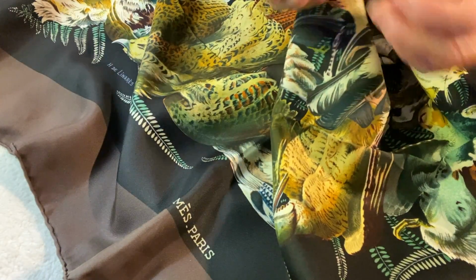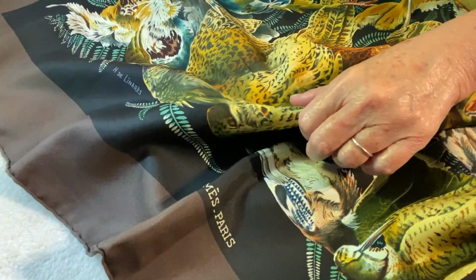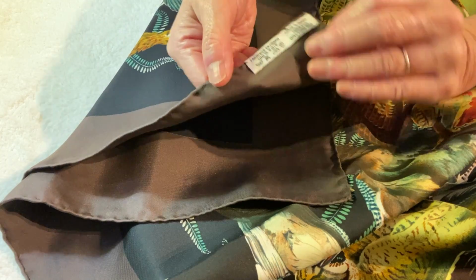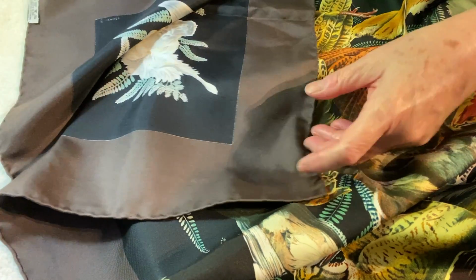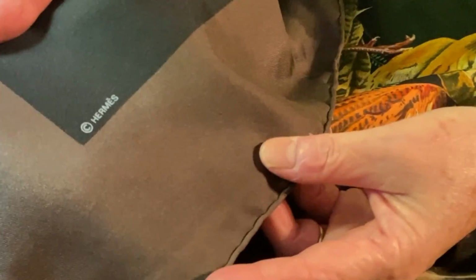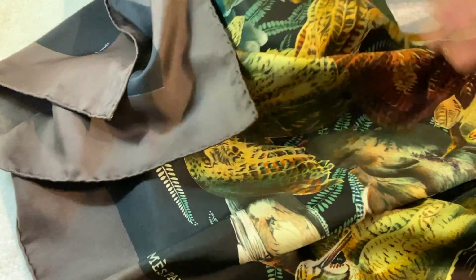So let me see if I can find that. When you handle a Hermès scarf, make sure you don't have any rough nails or edges that could catch the silk, because these are silk. Oh, here's the label. So I feel very comfortable after finding all this. And here's the copyright Hermès. The lines are clear, the print, the colors are all brilliant. So I know this is a genuine Hermès scarf.